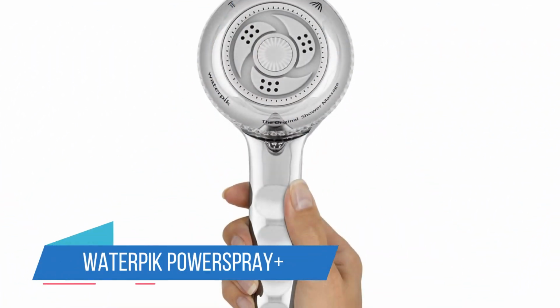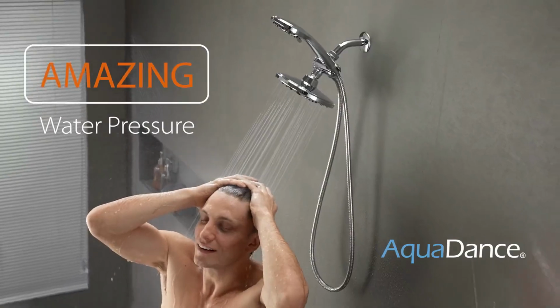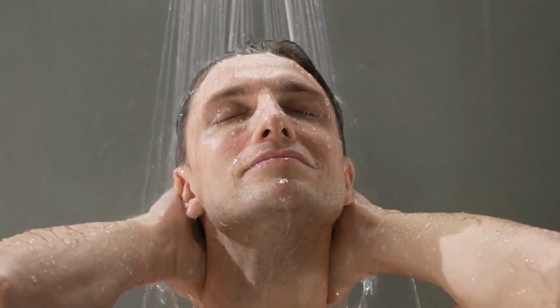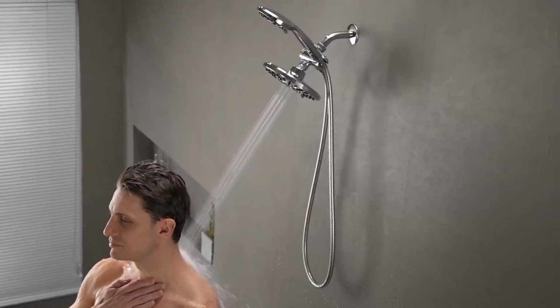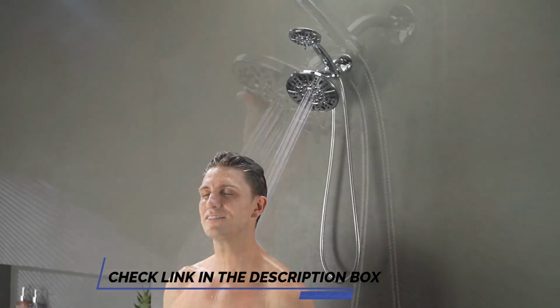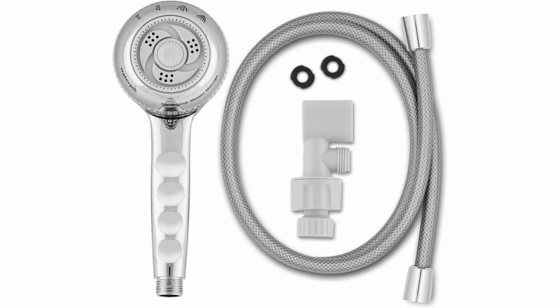Number 1. Waterpik Power Spray Plus Original Massage Shower Head. Those shopping for an excellent yet affordable high-pressure shower head may wish to check out this Waterpik model. The handheld shower head is Environmental Protection Agency (EPA) WaterSense certified for demonstrated water savings and shower performance.